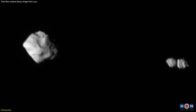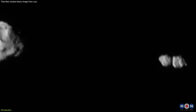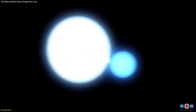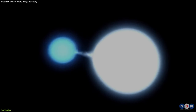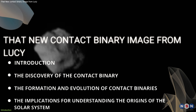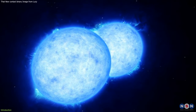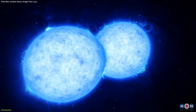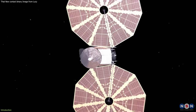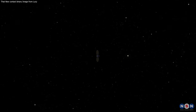But what makes Dinkinesh even more fascinating is that it has 2 smaller companions, one of which is a contact binary, which is a pair of objects that are touching each other as they orbit around a common center of mass. In this video, we will take a closer look at the latest images of Dinkinesh and its companions, taken by Lucy spacecraft. We will learn how the contact binary was discovered, how it might have formed and evolved, and what it can tell us about the origins of the solar system. So, buckle up and get ready for an amazing journey to the realm of the Trojans.